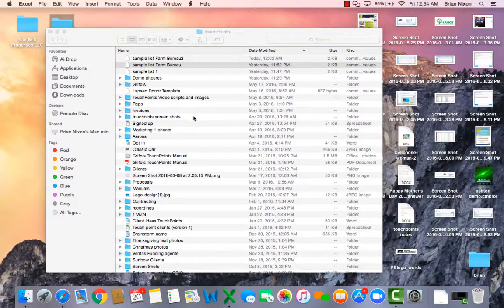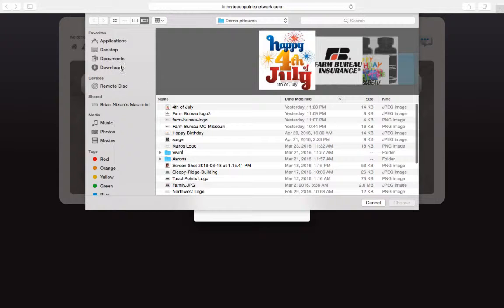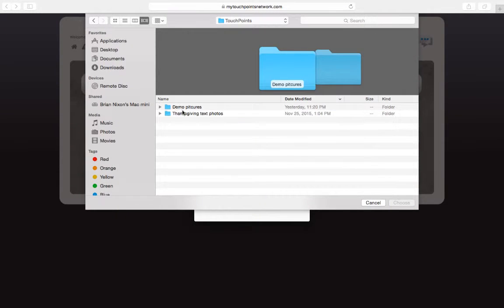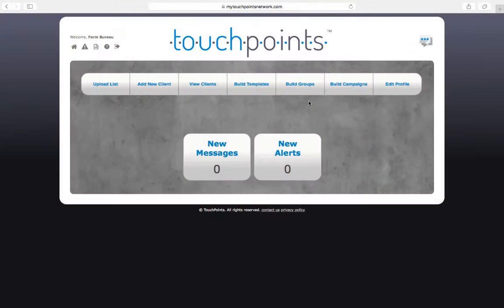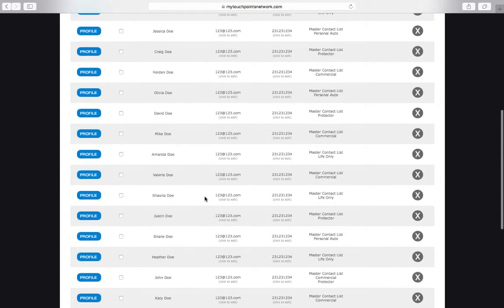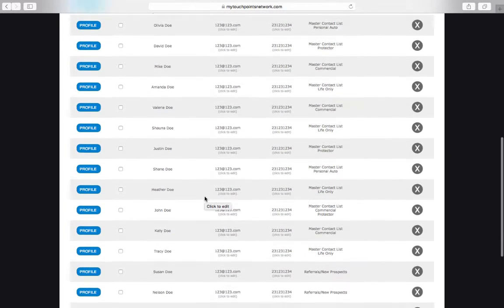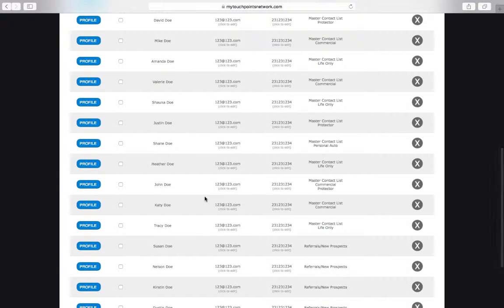You close out the file, go back to TouchPoints, you attach the file that you would like, wherever that is, sample list, and you just hit submit. And they will upload. It'll take a few seconds, and they'll already be grouped. Again, pretty powerful. This is if you're uploading 100, several hundred, or thousands of clients at once. If I go to the View Clients tab here, they are in my database, and they are grouped accordingly. I have several different groups that I've categorized each client into. Most, if not all of them, are part of the master contact list.